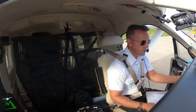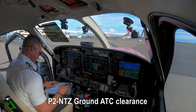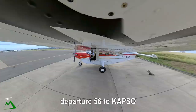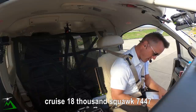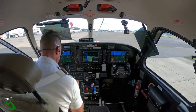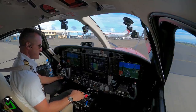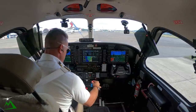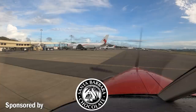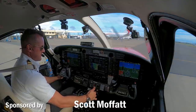3 hours down there. Jackson departure, Papua 2 November Tango Zulu, requesting airways clearance, Cairns. Papua New Guinea ground 86 clearance, so 56 to Copso, cruise 18,000, squawk 7447. Departure 56 to Copso, cruise 18,000, 7447, Papua 2 November Tango Zulu. Igniters on low start. Reduce our fuel over 14%. And it looks like a normal start again.